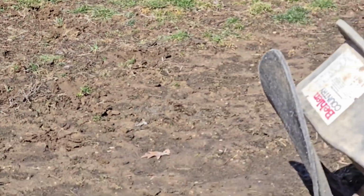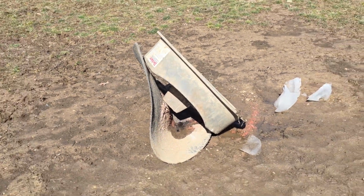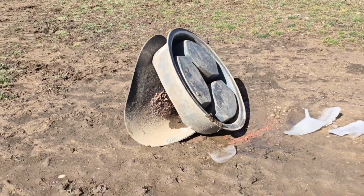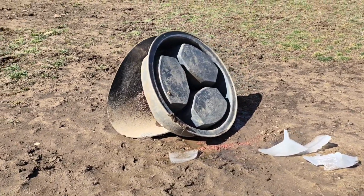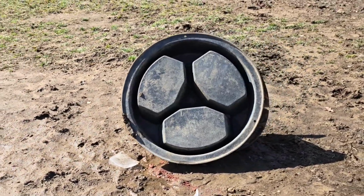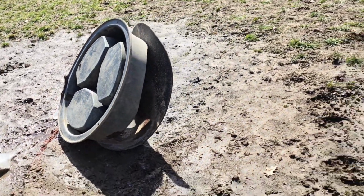But I got this right here. This is a mineral feeder. I had some old mineral in it. It sort of froze right now. But that's what I'm going to fill. I'm going to fill that up with minerals, once I can get that all out of there, get some fresh stuff in there. That's their mineral feeder.